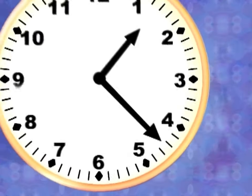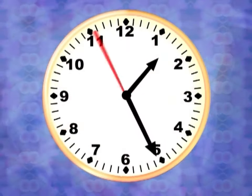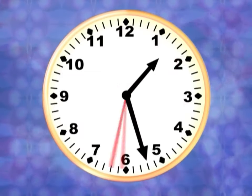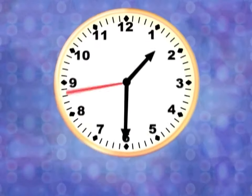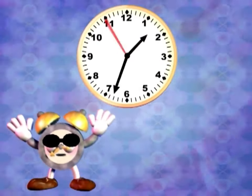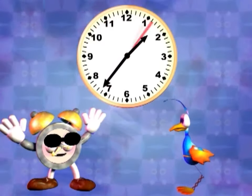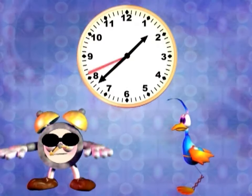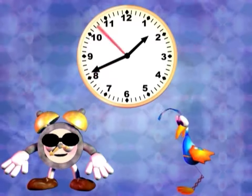Some clocks have another hand that speeds around the face. This thin one is the second hand. Now pump up the bass. Yeah, pump up the bass. Pump it up now. Come on. Okay, okay, calm down. Oh, sorry, Cuckoo. I guess I lost track of time. Oh, brother.